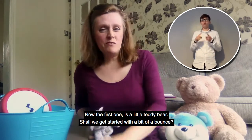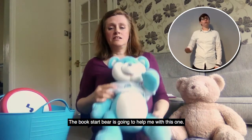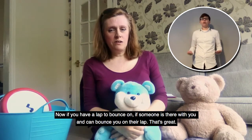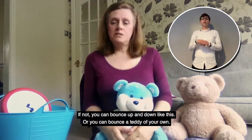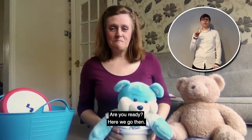So shall we get started with a bit of a bounce? And we'll sing Bouncy Teddy. So the Bookstart Bear is going to help me with this one. Now, if you've got a lap to bounce on, if someone is there with you and can bounce you on their lap, that's great fun. If not, you can bounce up and down like this, or you can bounce a teddy of your own. Are you ready? Here we go then.